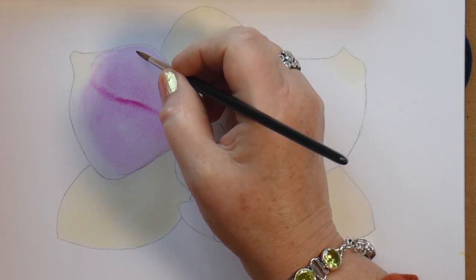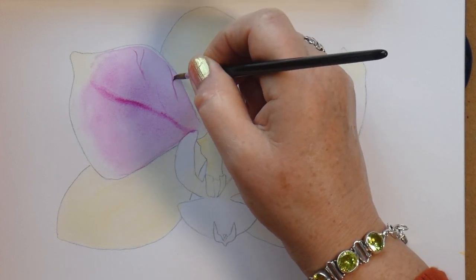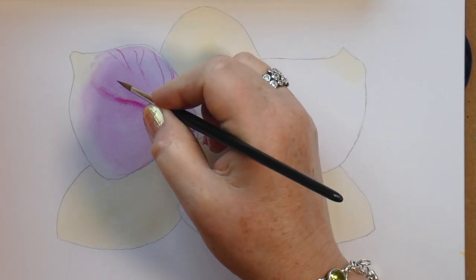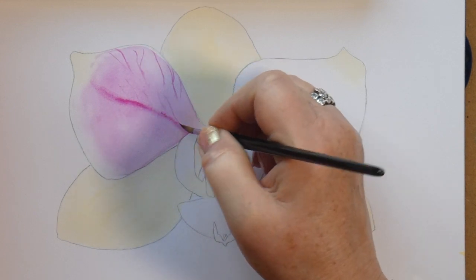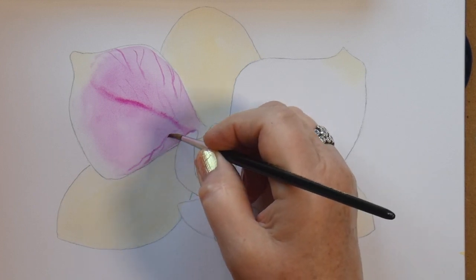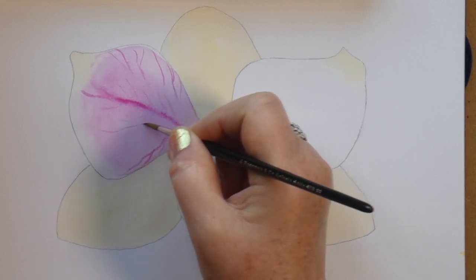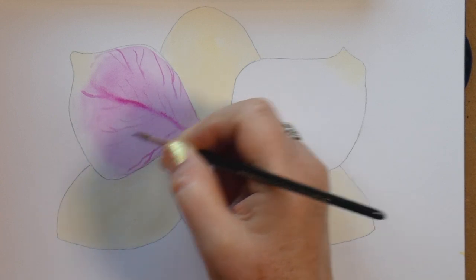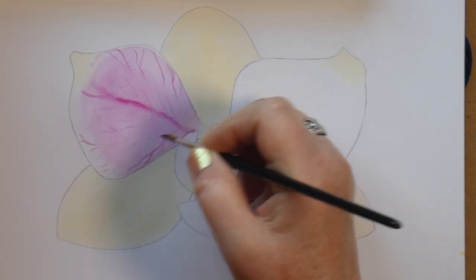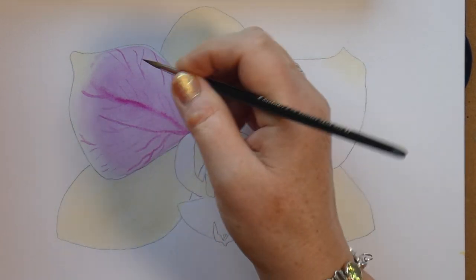And then I want to think about all the little veins that are through this petal. It's still damp, it's still working, so I can still move the paint about. They're darker over here, much more defined. Some of these are quite blurry, quite thin, not quite there. Some of them are out into this area here. On the whiter edge, there's a big vein that runs up through there. We'll put that in.